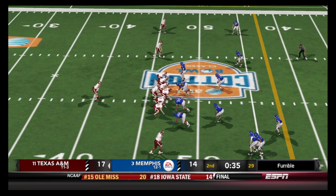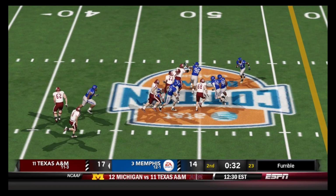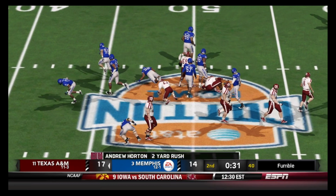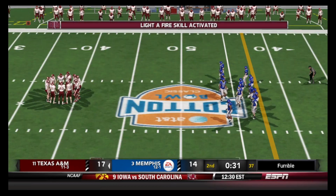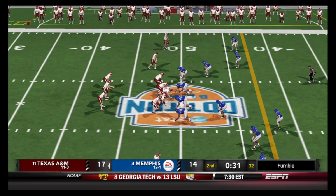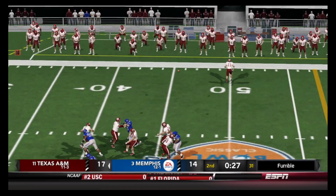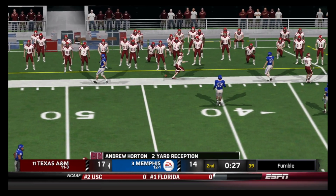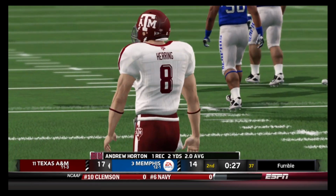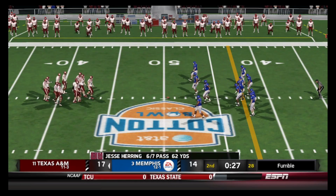Texas A&M has a three-point lead. Fights forward to about the 49. Texas A&M's going to have to use their second time out of the half. Complete. He's got room. He's out of bounds right around midfield. That makes it third and seven. Third down, and they need to get it inside the 43.